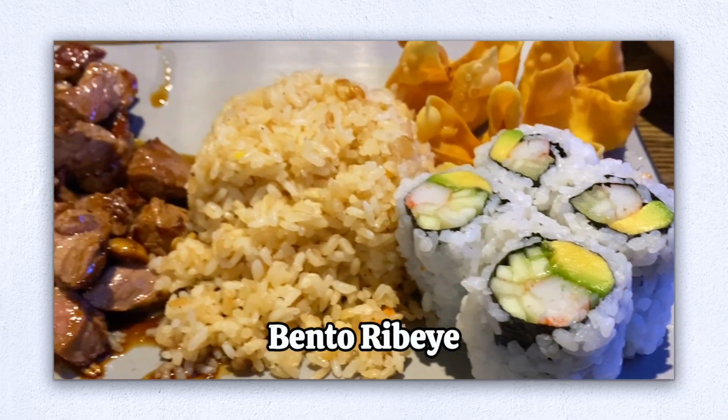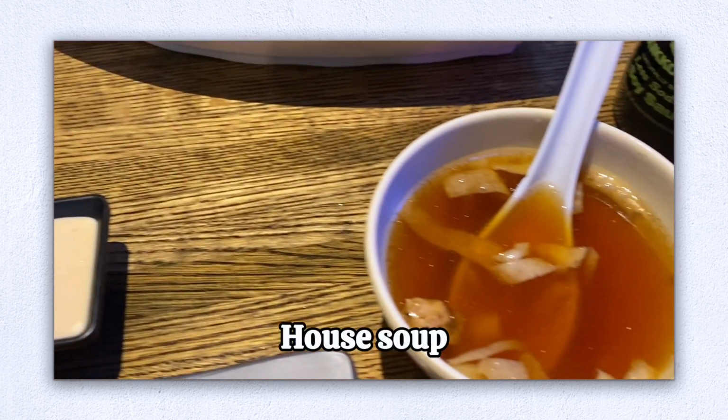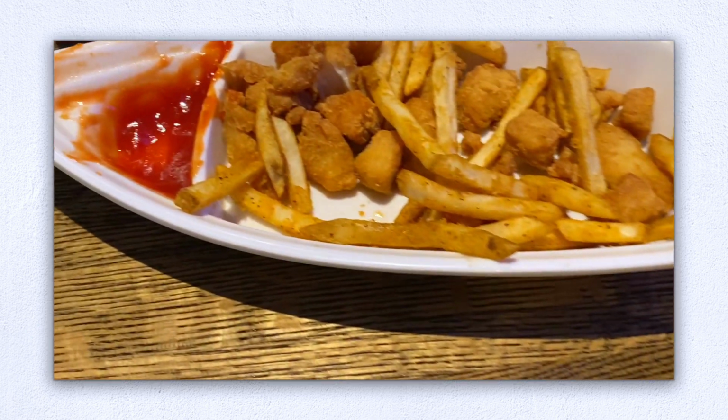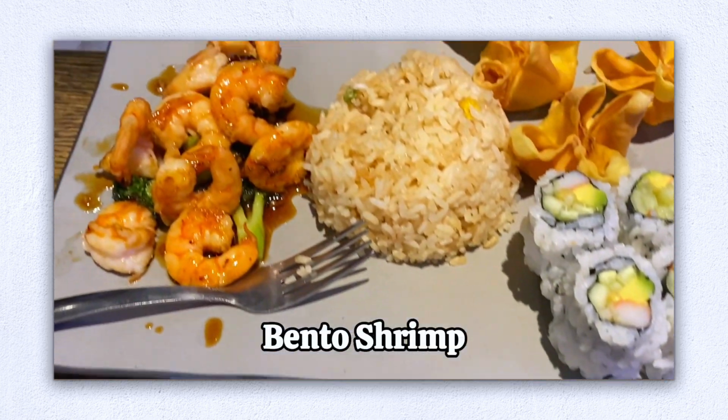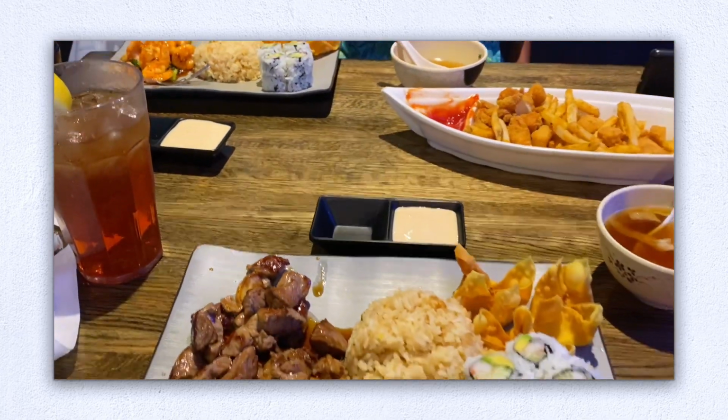What's this? Shrimp. What's this? It is rice, fried rice. This? It is a crab rangoon. This? It's a California sushi roll. What? You want to try? Papa, do I have?